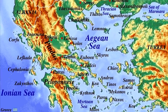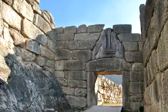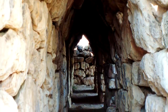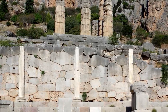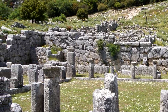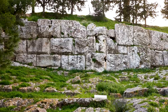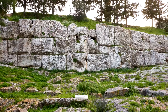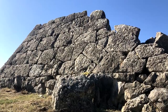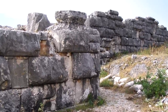Greece has a large quantity of sites with polygonal walls, Mycenae, Tiryns, Delphi, Cassope, Gla, Pnyx, and there is even a polygonal pyramid at Hellinikon, just to mention a few. Something has been found in Bosnia as well.